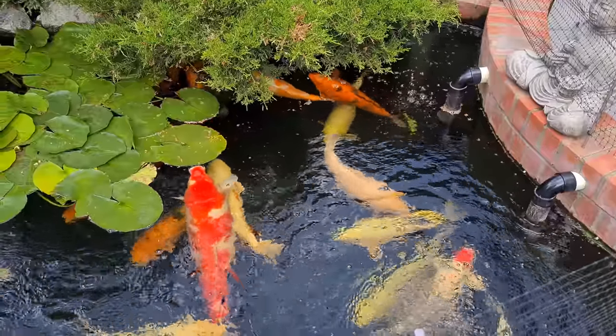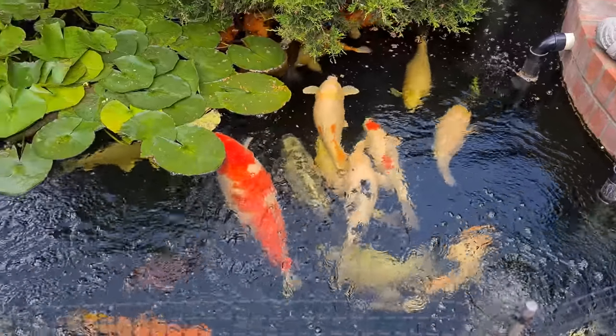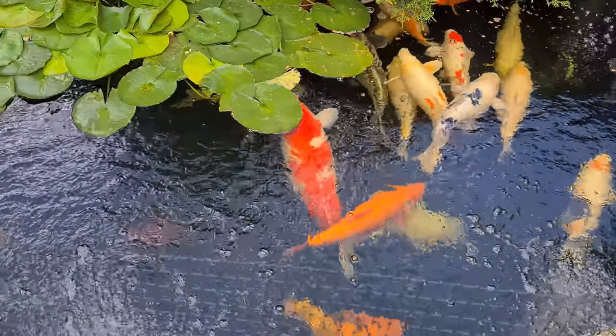It looks like rain, so I'll probably leave the fence on for a bit, see how things go. I don't take it off if I'm not out here. And it really does look like rain.